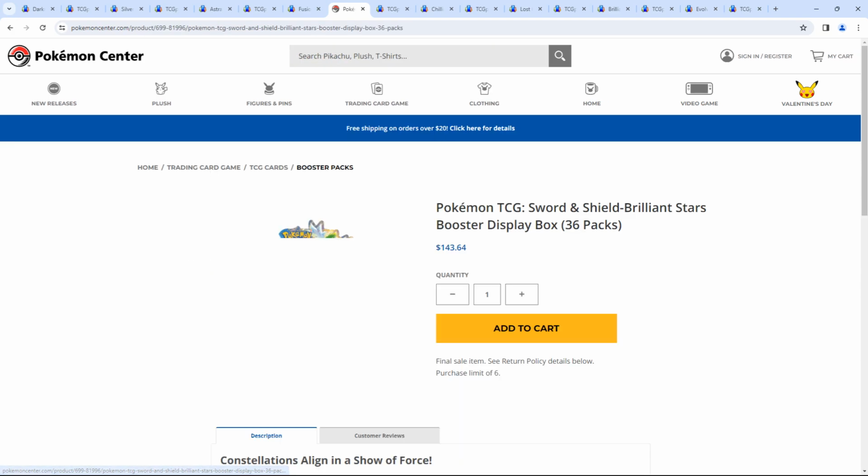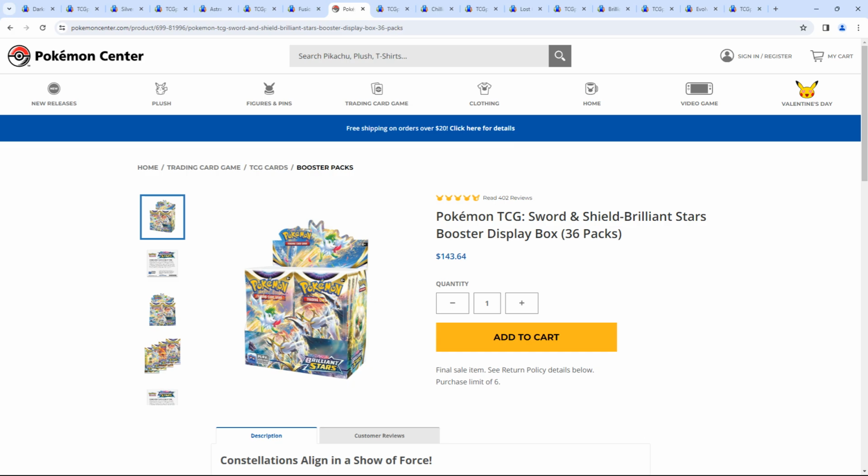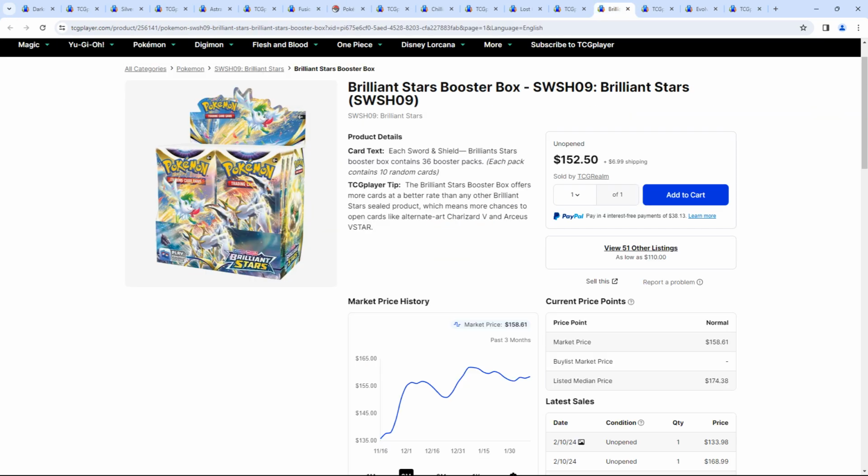Yeah, so another one of the booster boxes where the market price is more than the MSRP price. I don't really know how that really works. I guess people just don't buy it from here or something. I don't really know. But yeah, another good set. It has the trainer gallery, it has the Charizard in it.